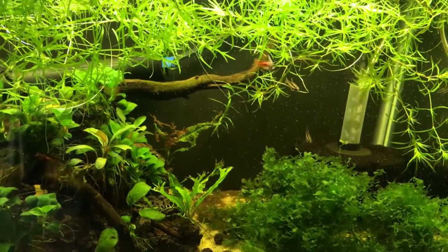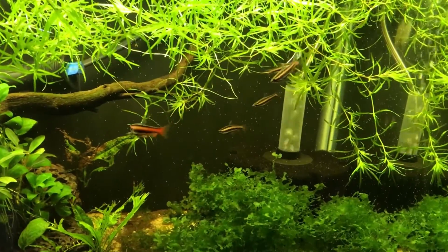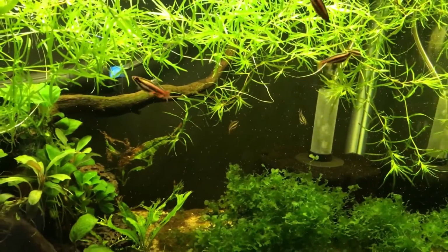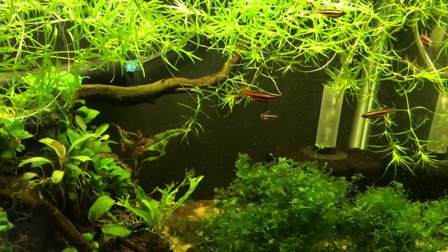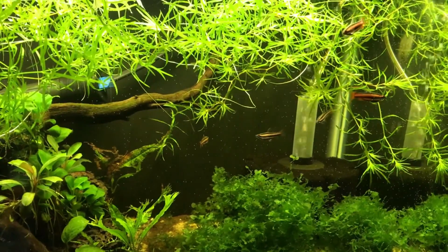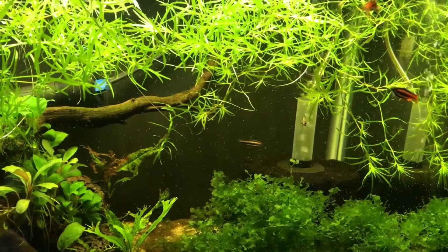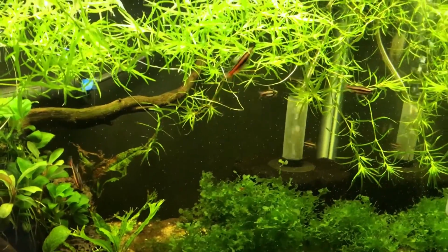But they're loving their live baby brine shrimp. Anyway, so glad I was able to add some more to this group because, like I said, the aggression has definitely been spread out, and obviously it's triggered some natural breeding behavior, and definitely a good score.